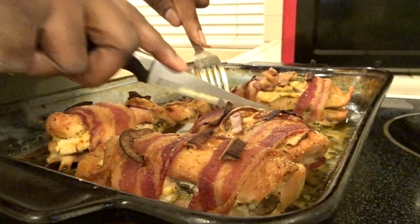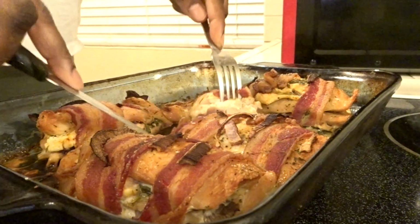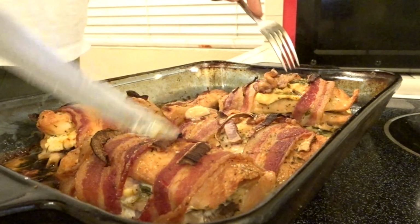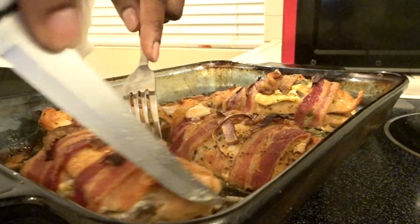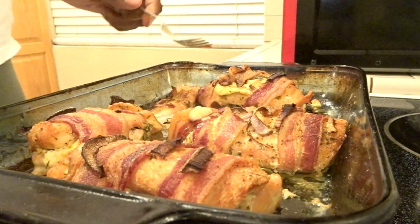I think I want a nice juicy one. Let's see if it's done. Yes, it is done, guys. It is definitely done. So I'm going to eat this one and save these for when I'm hungry tomorrow. I already have something prepared, and I probably won't eat this whole thing, guys, because that's two chickens. So yeah, I'll be back when my broccoli is done and then I'll show y'all the finished product.